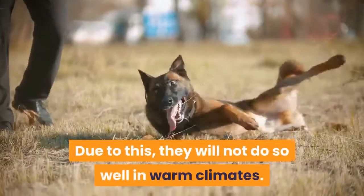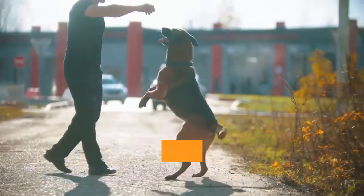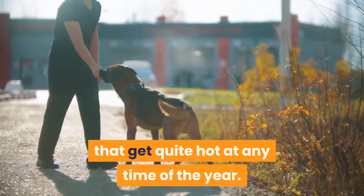Due to this, they will not do so well in warm climates. If you want to ensure that this dog breed will be as comfortable as possible, keep them away from regions that get quite hot at any time of the year.